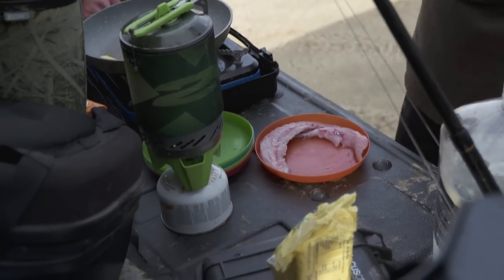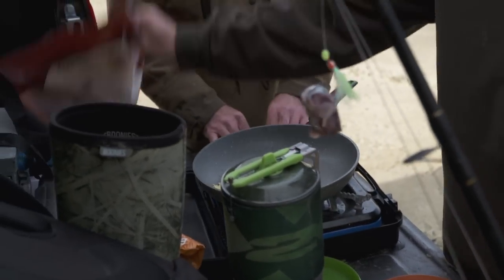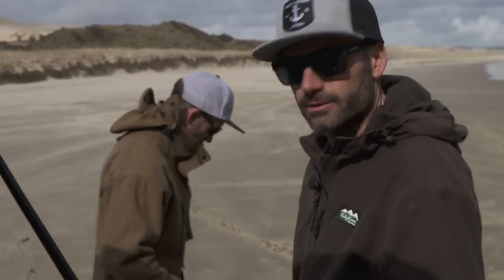Got a brew on the go. Ben's dusting up the kahawai there. Got some wraps, so she'll be fresh kahawai wraps. Yum.